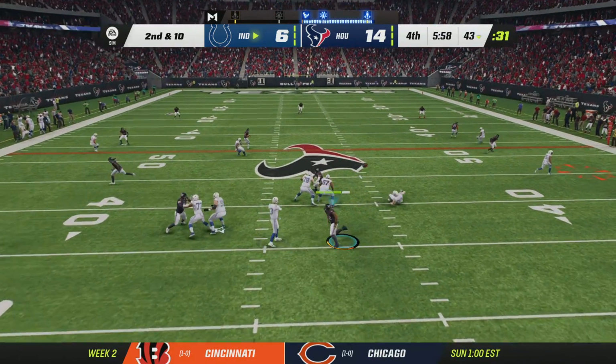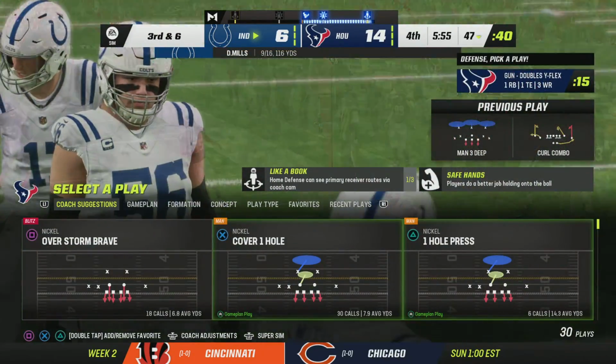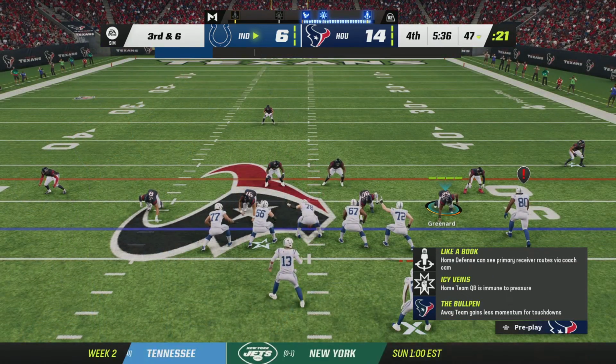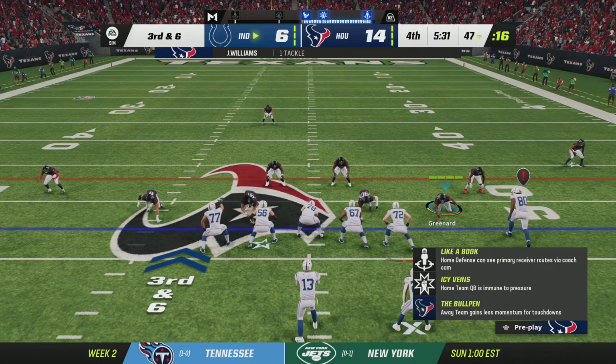And they'll throw again. Here's Mills. Complete to Zacchaeus, 4 yards on the game. And they're going up to third down. They are in 6 yards here. They have to move the chains.